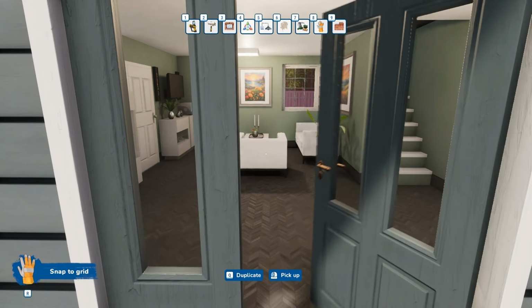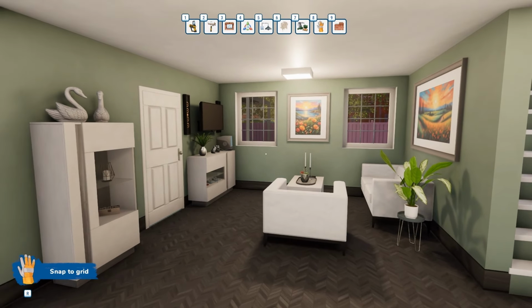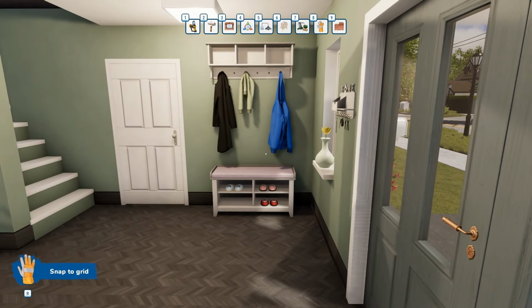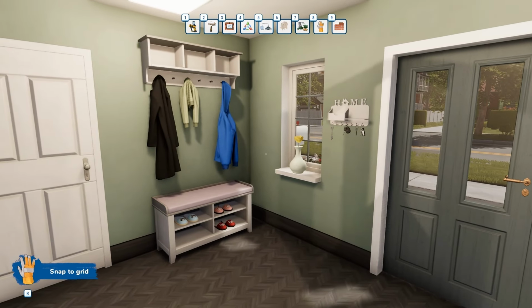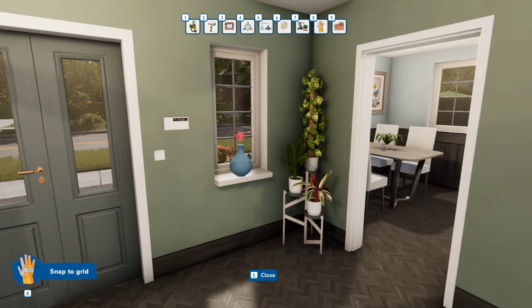Ooh, door handle's a little wonky. And as you enter, the first thing you see is this lovely green color, a cute little living room area. It really has everything you need. Let's close the door. And here you can see you have a little area to hang away your coats and jackets, put on your slippers, you throw away your keys.